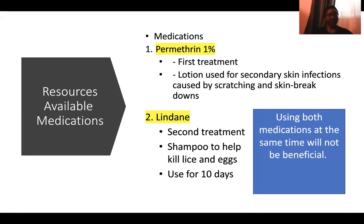All right. And if you do get crabs, which STIs are extremely common, they do happen, and you don't have to be afraid. There are many medications available to you. Permethrin is the first treatment that you would take, which is the lotion used for secondary skin infections caused by the scratching and skin breakdowns. Then there's Lindane, which is the pesticidal shampoo. The second treatment, which will kill the lice and the eggs. You use it for the entire 10-day cycle, or however long it says on the medication that you have in your hand. And that will be the correct way to go about treatment.